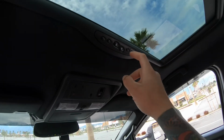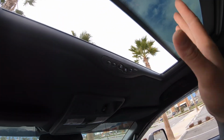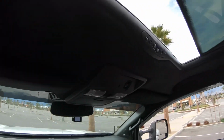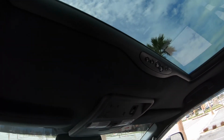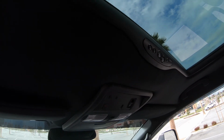Another nice little feature is if you turn off your car here, well, let me open it here so you guys can see. Once you turn off your car, truck, whatever, it actually will close on its own, so you don't leave it manually open. So I thought that was a nice little feature. They do offer different models and sunroofs, but I ended up going with this one here.